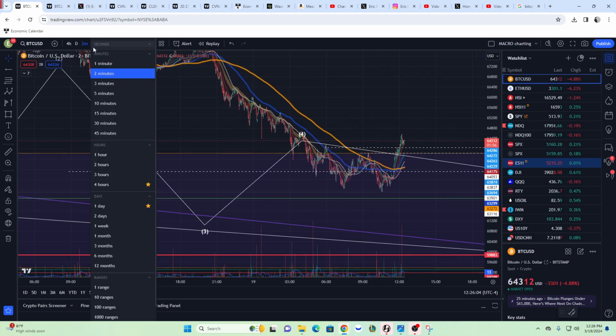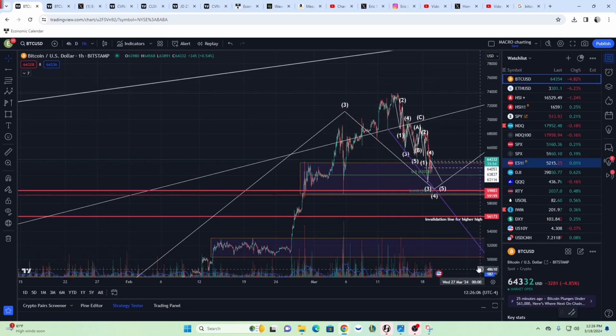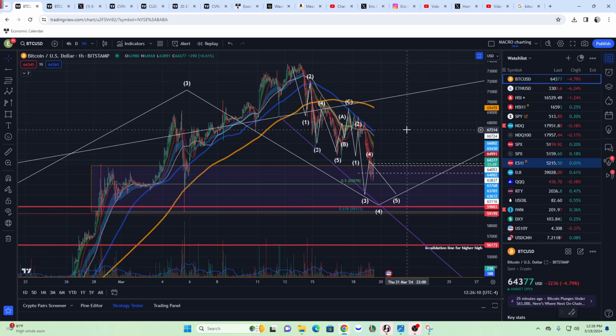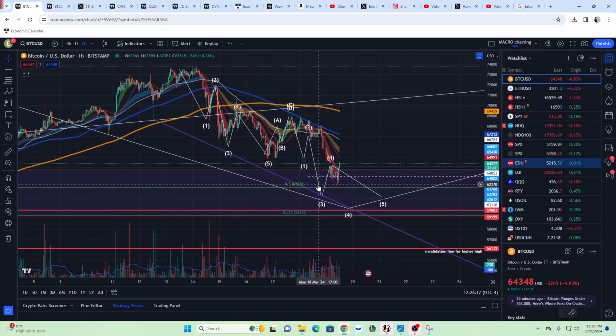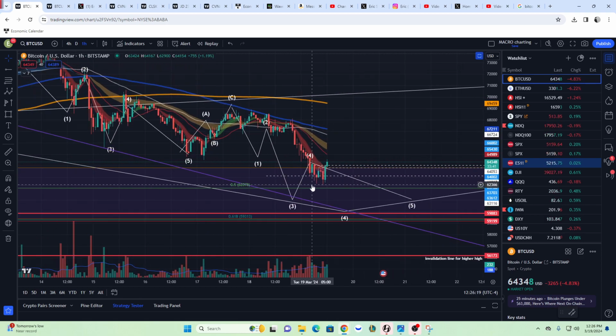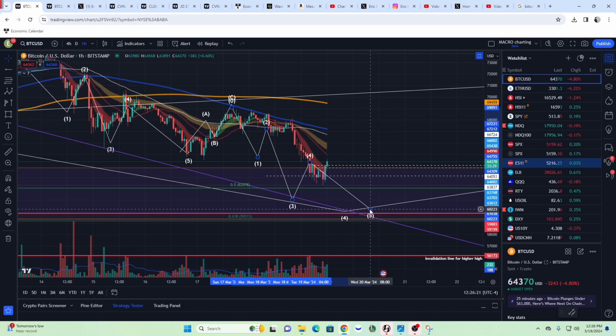And if you look and break down Elliott Wave through the entire price action, you know, there's a basis for the short-term bullish thesis here, right? Like I'm already seeing a short-term bullish thesis. Now this could be a wave 4 where we could get a lower low, right?